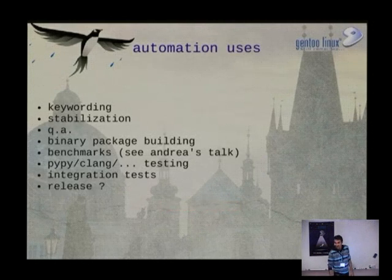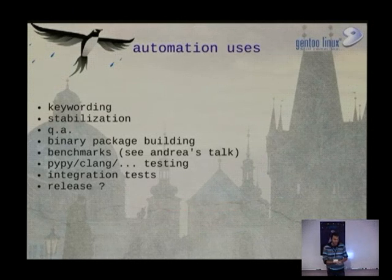So obviously it's not really humanly possible. So you want to automate it. How do you automate that? It's ambitious, so you want it not only for the keywording, which means making sure that a given package works on a given architecture, then you want to go for stabilization automation, sorry.